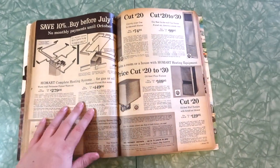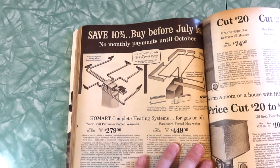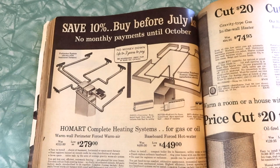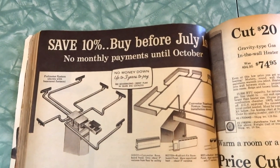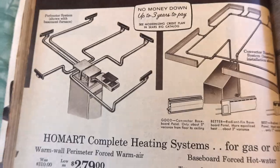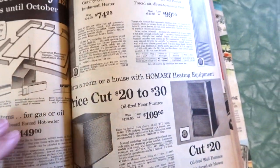All right, more home improvement. We're looking at heating now, I see. Homart complete heating systems for gas or oil. See, this is definitely getting into Home Depot or Lowe's territory here, which I guess Sears was on that kind of level. I mean, we've got the whole ductworks and everything for gas or oil. That's serious home remodeling stuff going on here.